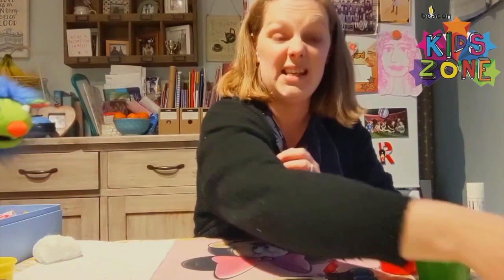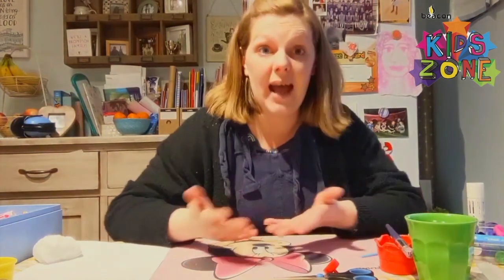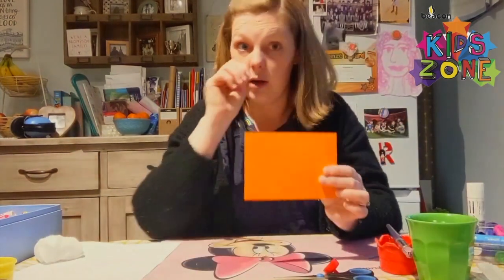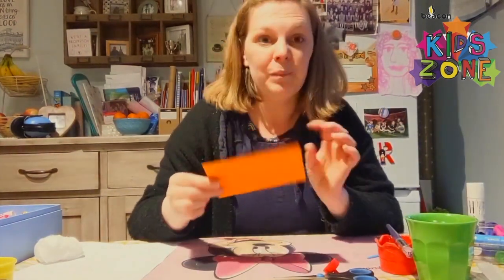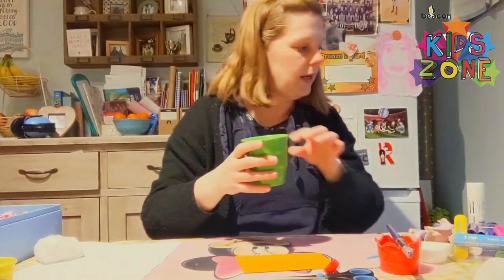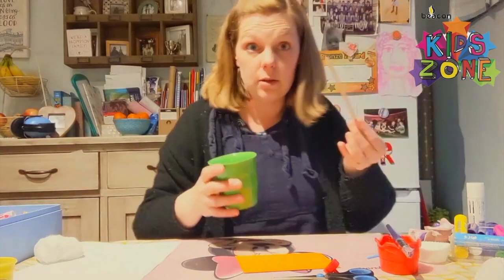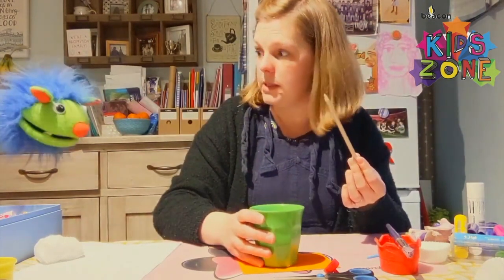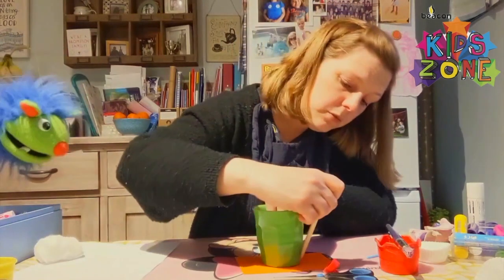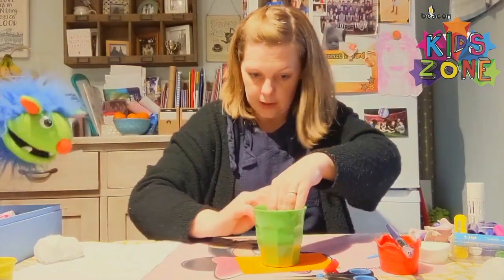So those are the sorts of things that you could do. If you don't have an egg box or a paper plate or a cup, any piece of paper or card, just like I showed you, will do. If you get something round to draw around the bottom of, like this, so here's my pencil. Are you watching, Spike? This is tricky stuff. So I'm going to draw around the bottom of my cup, like that.